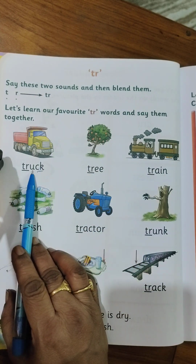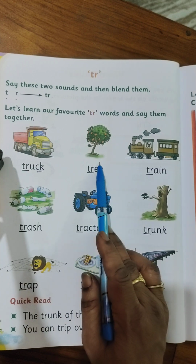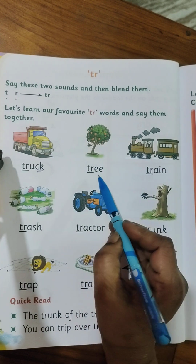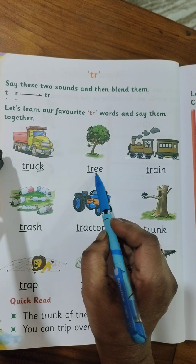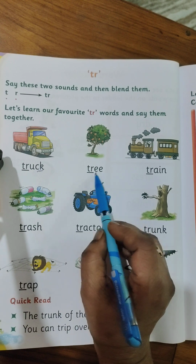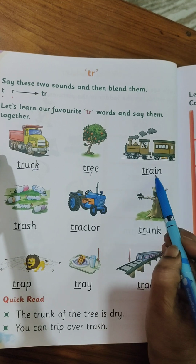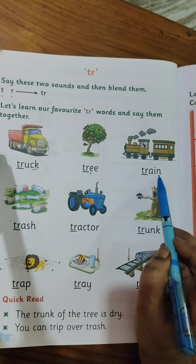Tree. Long E, long vowel sound. Only the first letter is pronounced, as E, the letter name. This is silent. Tree, train, long A sound. Train.